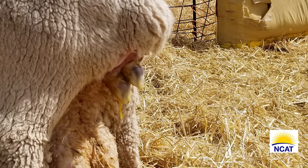The ewes are used to going this alley because it's accessible to them at all times. When we want to run a ewe into a blind alley, we have a gate near the end of the alley that we close, and she has to go into the blind alley. It's really easy to catch the ewes this way.